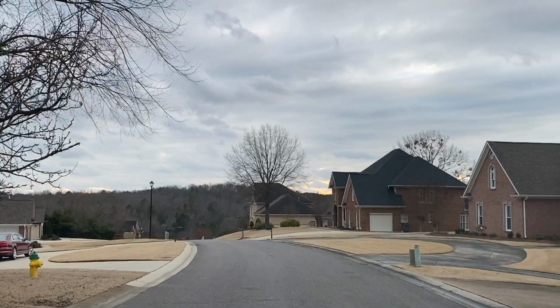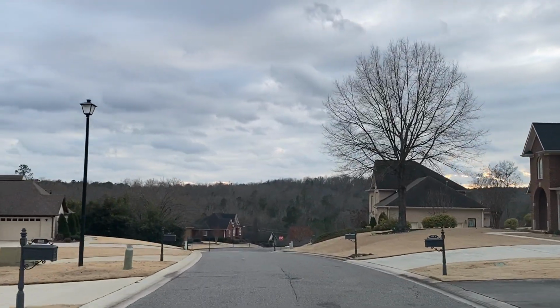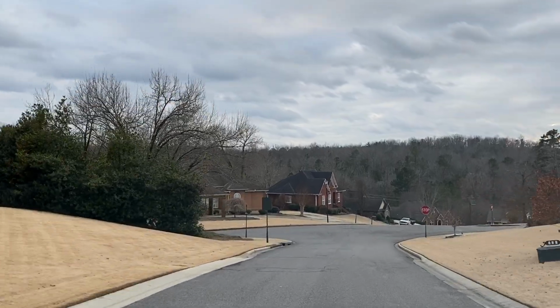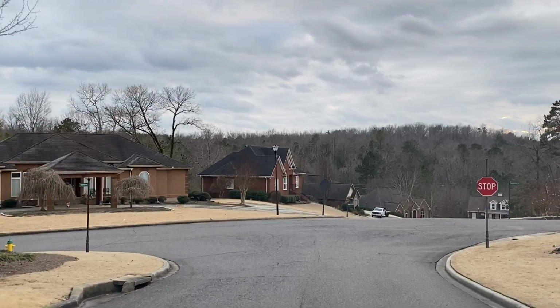Of course, now it's kind of the end of winter, so it's kind of crappy looking as far as landscaping. We'll have to come back into this area again when it's a little bit nicer in the summer. Turn left onto Magnolia Ridge Drive, then turn left onto Odom Road. They've got a little bit of snow here this year.